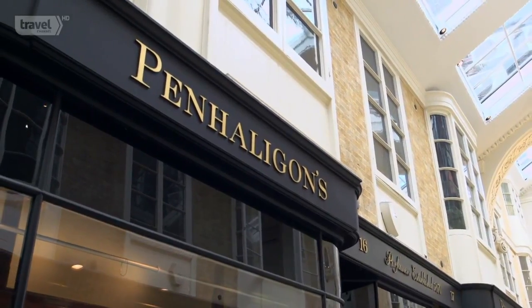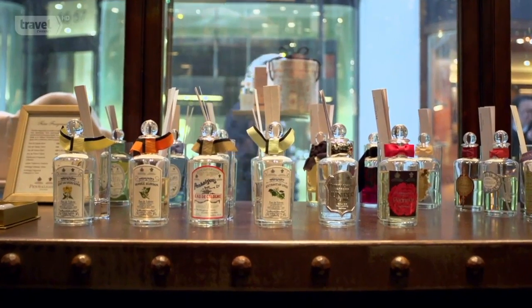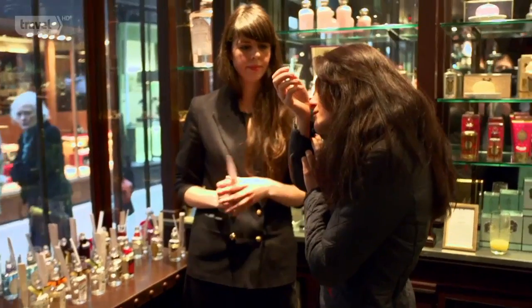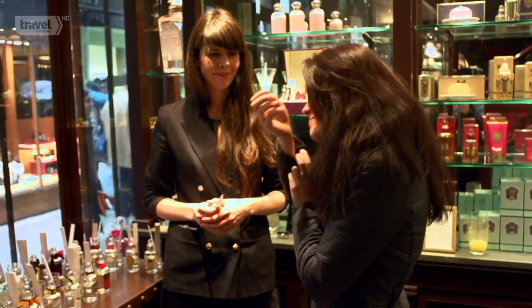Penhaligon's original store was actually in German Street, about 200 yards from here, but now it's a global brand with stores worldwide. And a few famous customers.